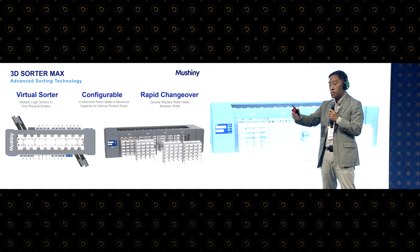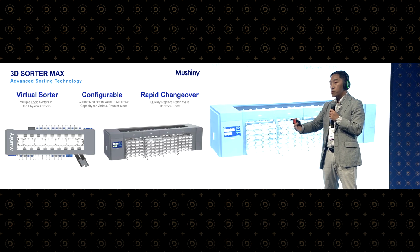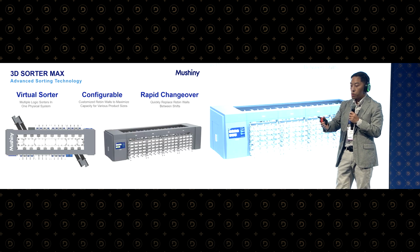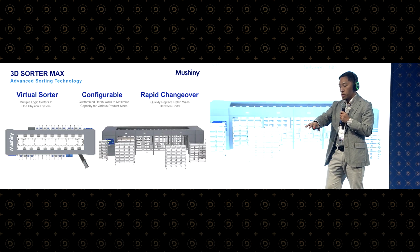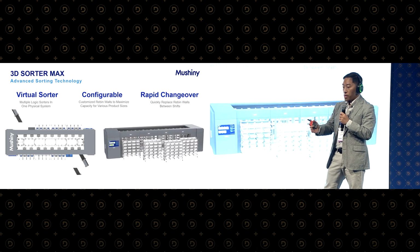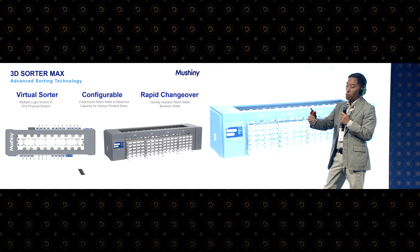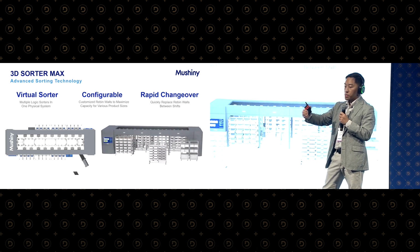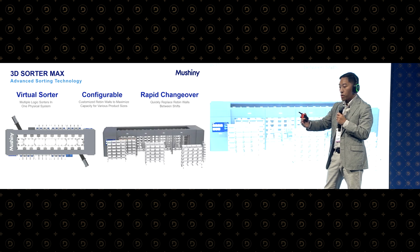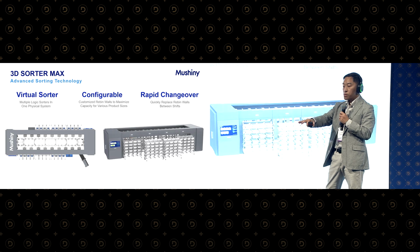You can have small totes on the other side of the sorter for your ecom orders. So this really helps omni-channel customers run different operations with the same unit. And it's also configurable. As you can see, we can design our reaping wall to maximize the capacity depending on the size of the item you have to sort and the volume you have to sort. And you can mix and match all these different chute designs on the same sorter.